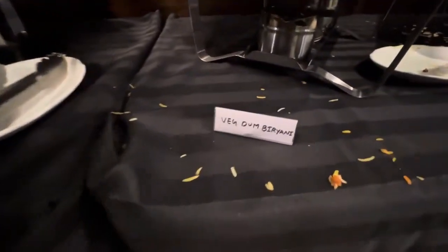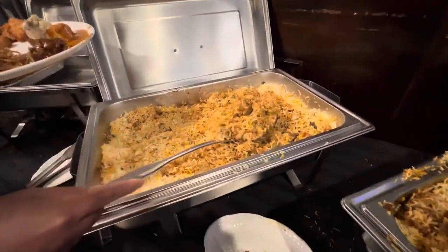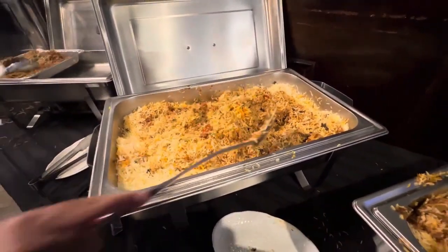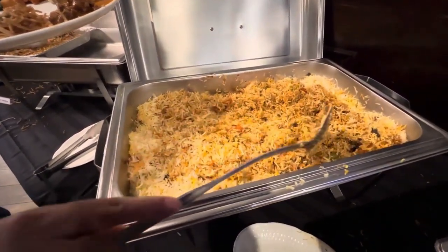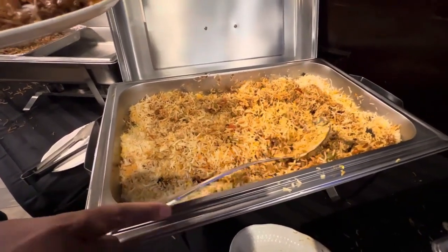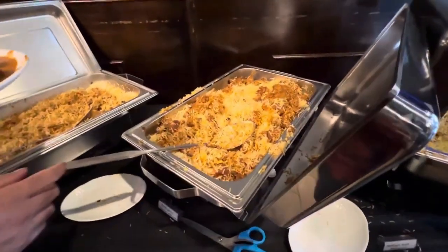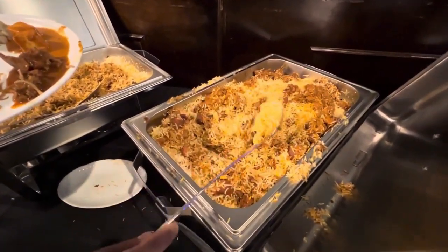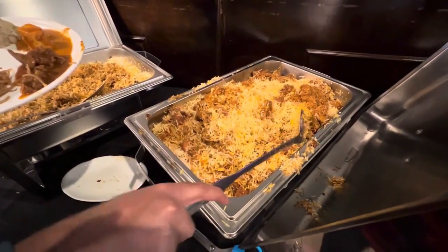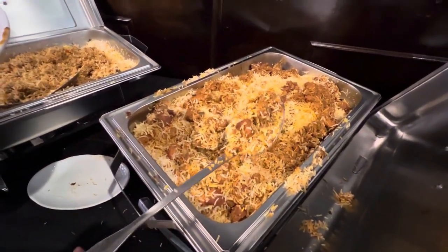Then we have the veg dum biryani. Looks very tempting. Looks definitely nice from here. The rice is definitely very nicely cooked. Then there is the boneless chicken biryani here, friends. Quite a good lot. Yes, again the rice seems very nicely cooked, and the meat definitely looks very fresh. And tender as well. Absolutely, with a lot of gravy and a lot of good pieces.